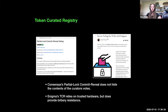We know of two current TCRs which are running on the Ethereum blockchain. One is by Consensys. It's a partial lock commit reveal scheme. And this is very efficient in nature, but it doesn't hide the contents of the curators' votes, which we thought was a bit of a problem. The other is one by Enigma, which not only hides the content of the curators' votes, it also provides some method of bribery resistance, which is not something that we were able to cover, but it does rely on trusted hardware, and we don't rely on trusted hardware.